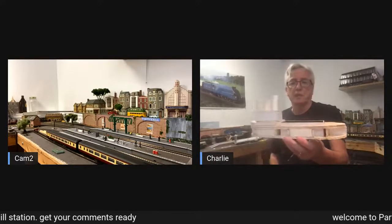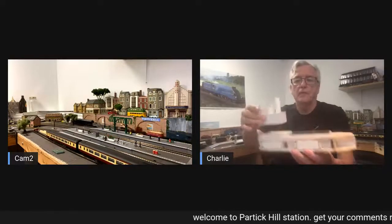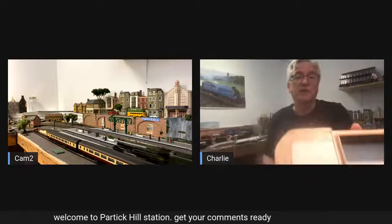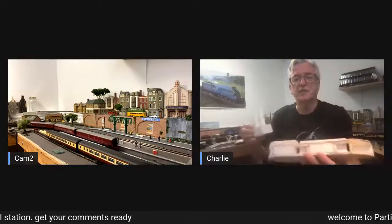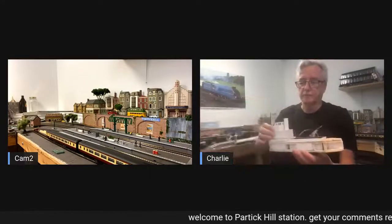So, you've probably seen my model of the Clyde Puffer. I've got a lot of work to do on it. There's no question, it's far from finished. And you know, I use the coffee sticks for the decking.